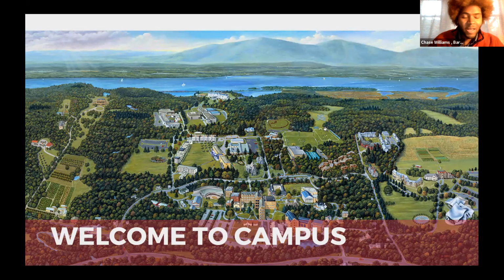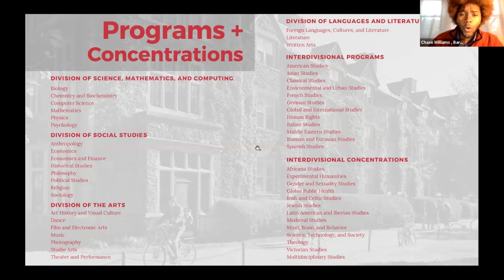A lot of it is scattered in different ways. We're immersed in nature right off the Hudson River, owning all of this land and using it in different ways. As you can see, we have some 1.5 acres of Bard farmland, with about 20,000 pounds of our produce going directly into the dining hall. So the physical location is very important to us, as much as the academic structure as a whole.